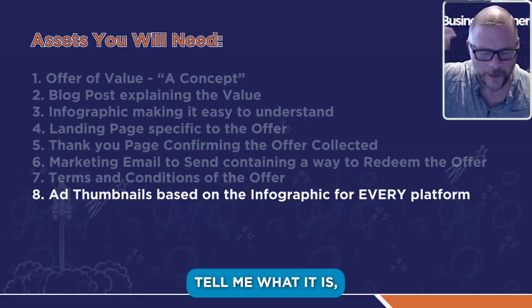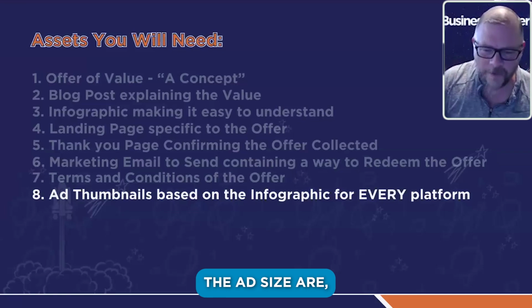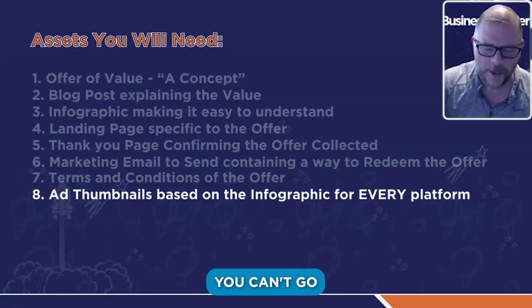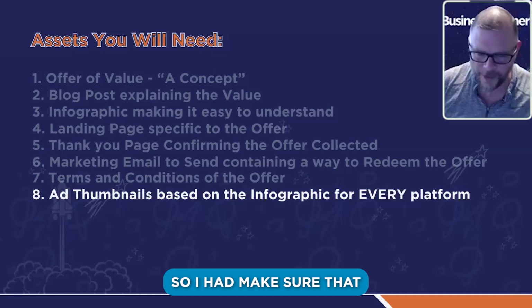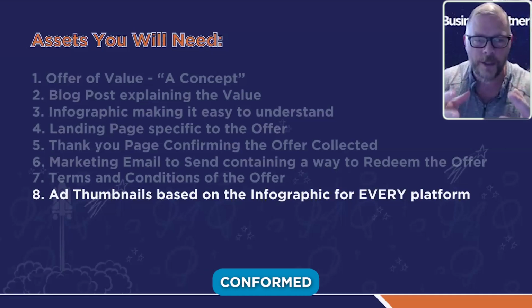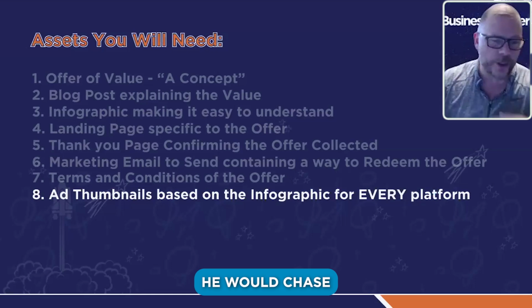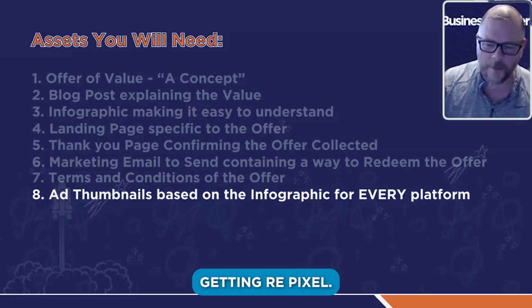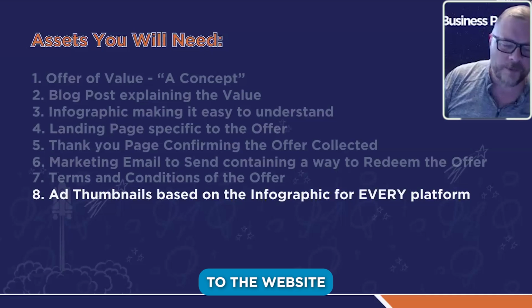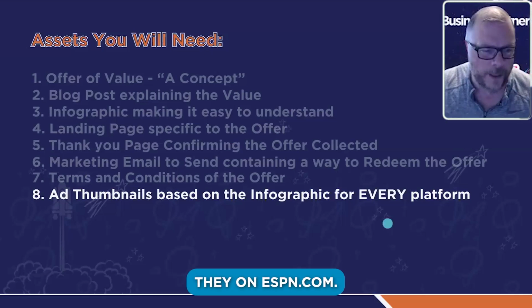One of the marketers tell me what it is, but there's a council that basically says what all the ad sizes are, what the minimum size text can be. You can't go smaller than this font, and so on. So I had to make sure that my thumbnails conformed to that design standard. And I would send him a package. And that way he would chase my customers all over the place. If they saw me on Facebook, they were getting retargeted. If they went to the website to look at the infographic, they were getting chased everywhere. I wanted them on ESPN.com.